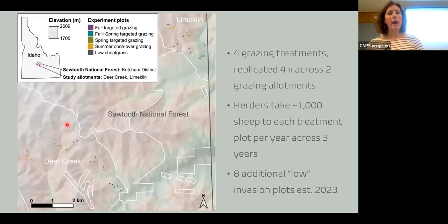Okay, so my friend Kelly has set up four different grazing treatments. One is fall targeted grazing. One is fall and spring targeted grazing. One is spring targeted grazing. And then the control is the historical treatment, which is summer once-over grazing, which is what these producers that run their sheep on these grazing allotments historically do.